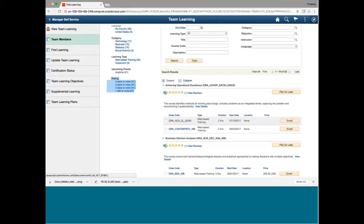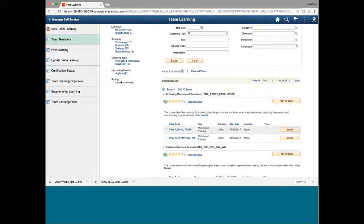Based on the ratings provided by the learners, those courses will be aligned into those particular stars. If you click 4-star courses, you'll see only 4-star courses. Okay, and again, this has a control to the administrators.